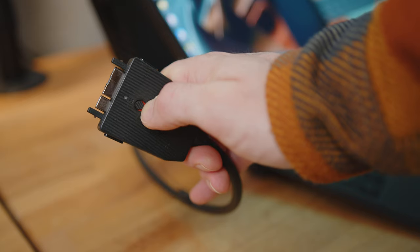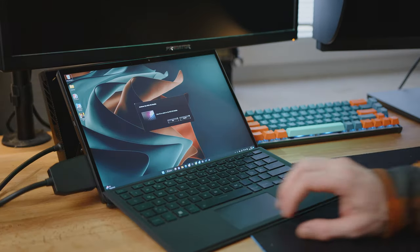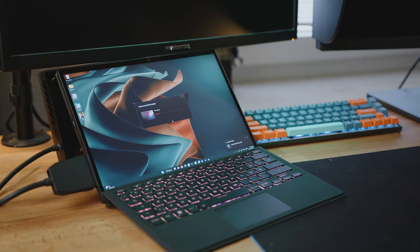As soon as you flip the little switch on the connector, Asus Armoury Crate software will inform you that the external GPU is detected. Just click OK and boom, RTX 3080, here we come. Connecting and disconnecting the XG Mobile always worked flawlessly and without any real problems.